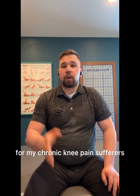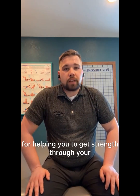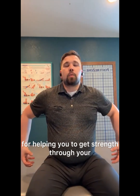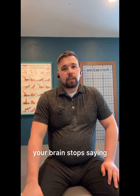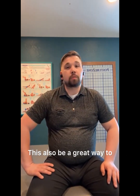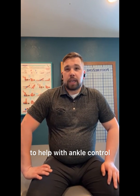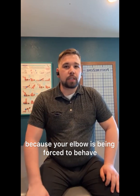For my chronic knee pain sufferers who are out there, these moves are going to be extremely great for helping you to get strength through your abductors, as well as center your hips correctly, so that way your brain stops saying that your knee should act like your hip. This will also be a great way to help with ankle control, help with wrist control, so then people with chronic elbow issues can stop having them because your elbow is being forced to behave like your shoulder or your wrist.